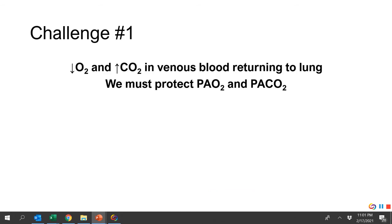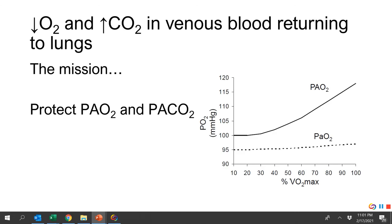So let's talk about the first one. We've got low oxygen and high CO2 in the venous blood that's going back to the lung. Really what we're trying to do is protect alveolar oxygen and alveolar CO2. So we don't want alveolar oxygen to get low, and we don't want alveolar CO2 to get high.